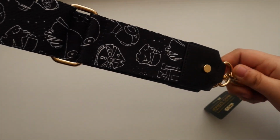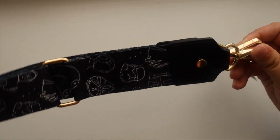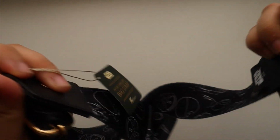And it just launched. But you have the back strap here. I also use this as a camera strap sometimes, so I might use this one as a camera strap as well, and I think it'd be more fun to use it as a camera strap.